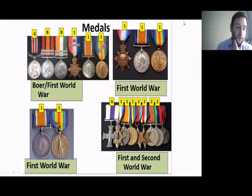And just before I start the ranks themselves, I want to just show you collections of medals. Some of you at home may have had family who were in the First World War, whether it be the Tyneside Irish or not. And you may have medals for those particular relatives.